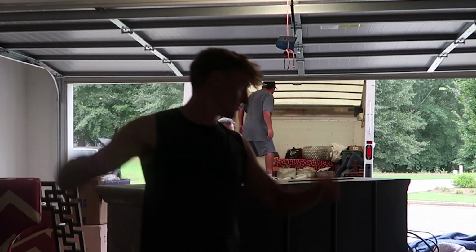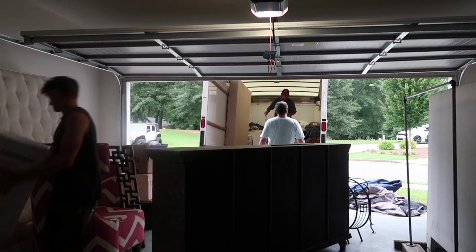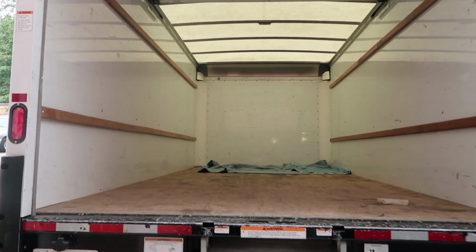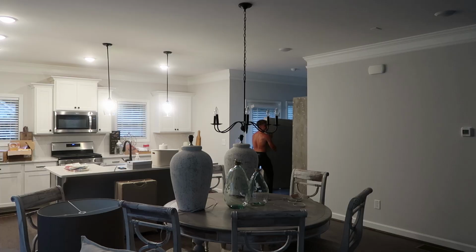My designer customer needed it. I did a bunch of furniture. Truck is pretty much empty now, so we kind of just moved everything over here. We're making progress, but honestly, it's a lot. It's definitely a lot.